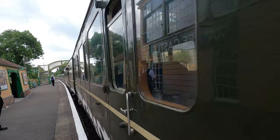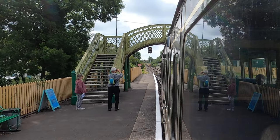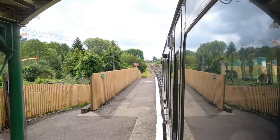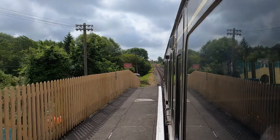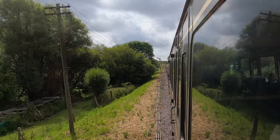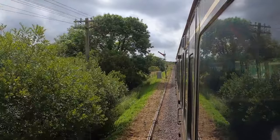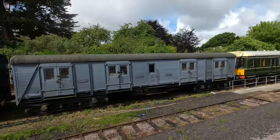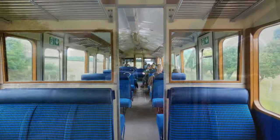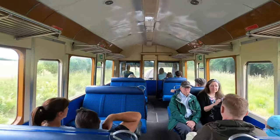This BR Class 117 DMU set is looking very fine out on the line today. Introduced into service in the 1960s, they have slam doors, which were then standard back in the day. It had a busy life out on the lines in the southwest and routes west from London. This set has been running on the Swanage Railway for several decades and really does fit in well to the style and character of the railway. They must have felt very modern and spacious when they were introduced, with big windows and very clear open interior.